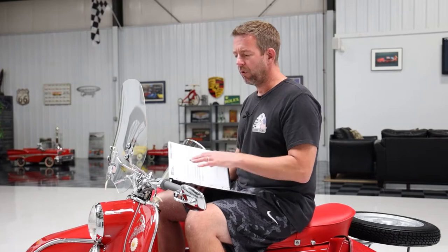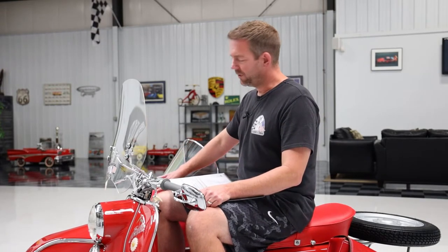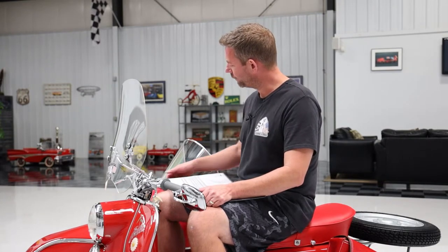The more homework I've done, I have learned about these and how rare they are. These Steib sidecars are extremely, extremely rare. And this one here is authentic.